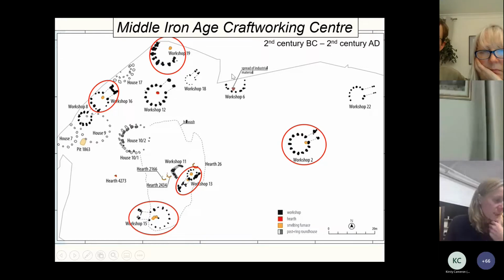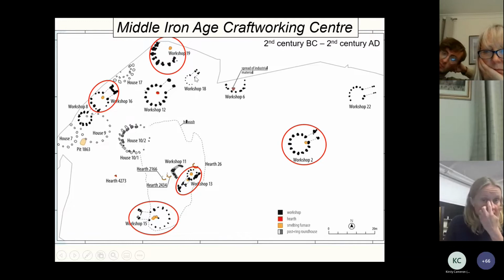A further 3 buildings had identical porch and ring design, but contained no furnaces or ironworking material. Workshop 8, which is pretty small, Workshop 18, which is again teeny weeny, and Workshop 22. Given the similarities in design, these buildings are likely also to have functioned as some sort of workshop space, maybe clean workshops for iron and leather or textile, maybe to do with polishing and finishing of items. I mean, we'll never know. There wasn't any material to suggest what they functioned as.